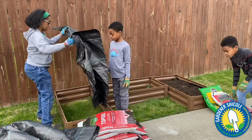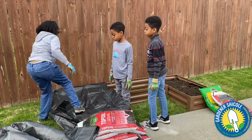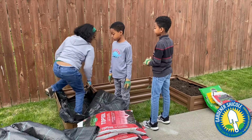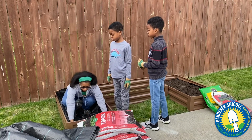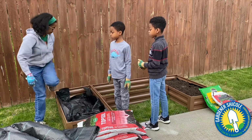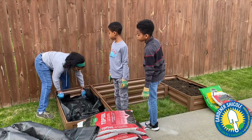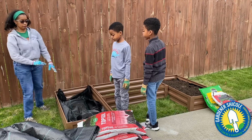I'm going to put this on top, and like I did before, I'm just going to get inside of it, press it down, just like so. Now I also have the landscaping staples that I could use, but I'm going to let the dirt let it lay.